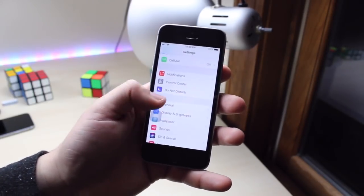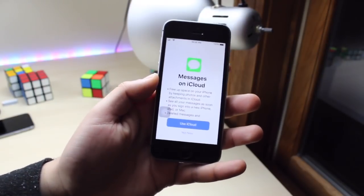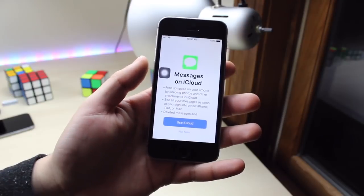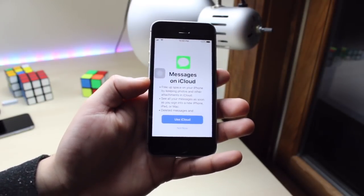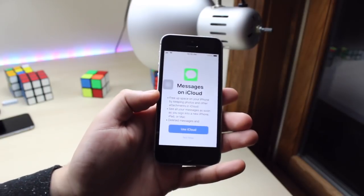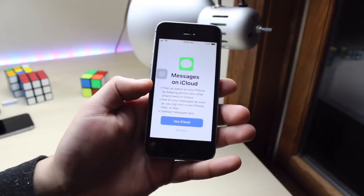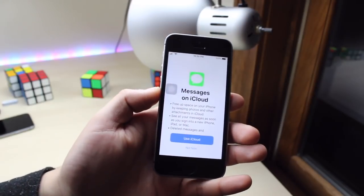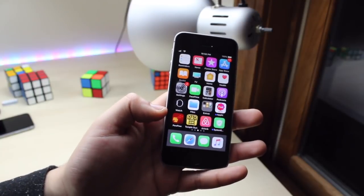One of the main things they added that I actually love is iMessage in the cloud. So what that means is that with all their messages, their attachments, all that stuff, it's all going to be able to be synced with your iCloud account. So that means that whenever you get a new device or anything, you can literally just back up and restore your messages from the cloud. So you don't have to back them up on your computer or lose them. So that's super cool. That's going to be a really cool feature that I'm going to use all the time.